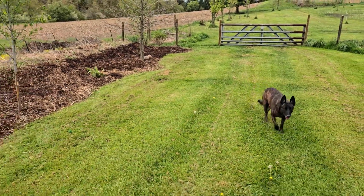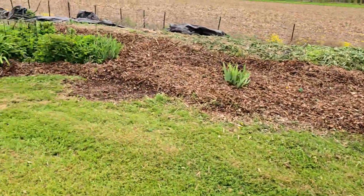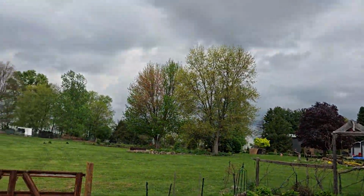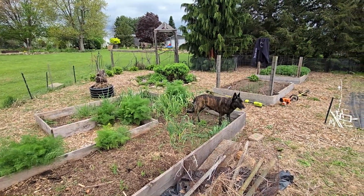Good boy, puppy. We got all the mulch spread out, and that's looking a lot better right now. One more pass to do. I think I'm going to try the tiller again here though, because I am starting to feel a couple sprinkles and the sky's starting to get a little dark out there. Huh, pup? What are you doing in the bed?